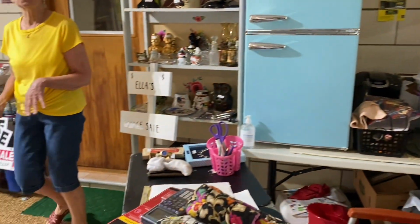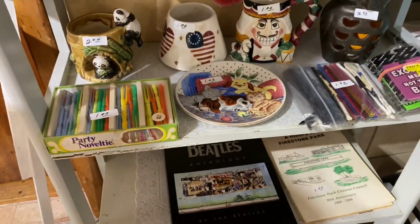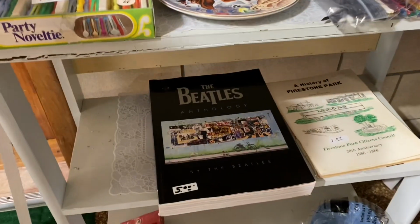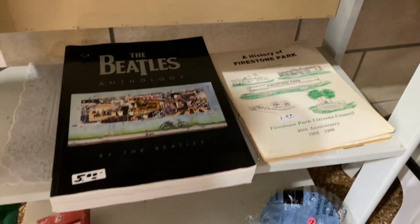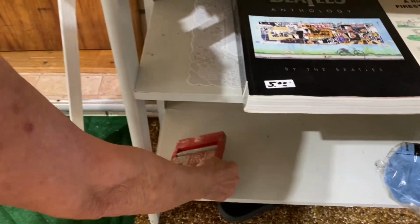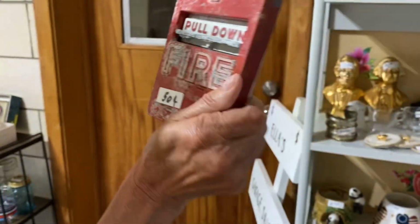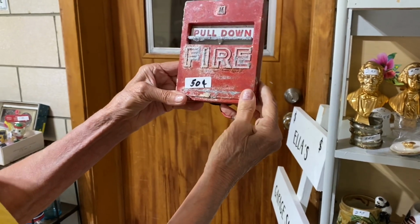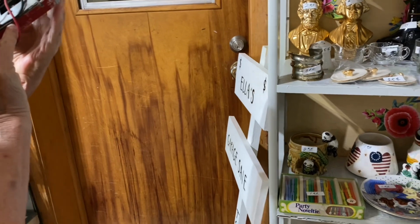Debbie, you wouldn't believe the jewelry I got. It's all the Beatles. It's a Beatles book. Look at this. History of first. Look at this old thing. Kevin gave it to me. He said, look at that. Would you believe that? A fire pull down thing. Oh, it's corroded. Yeah, I know. Look. Yeah. It's really old.